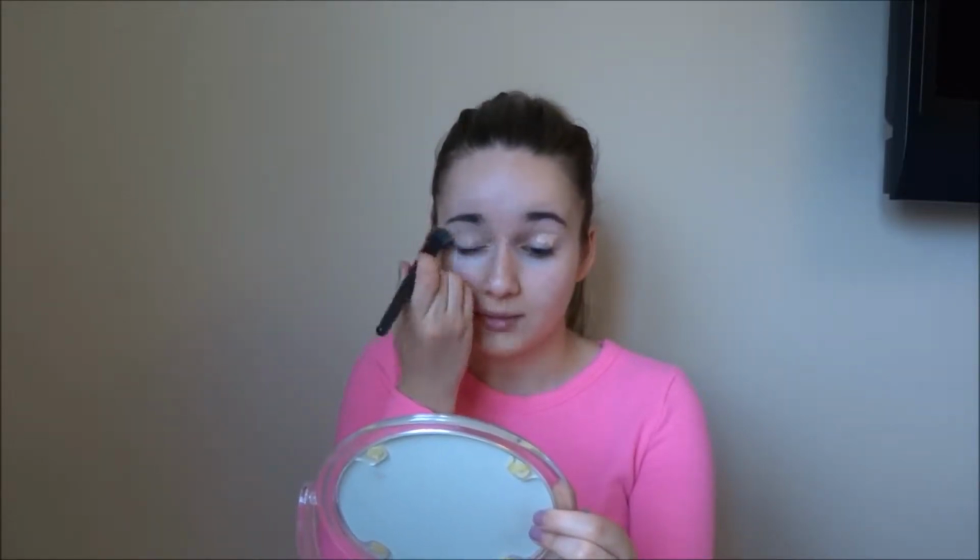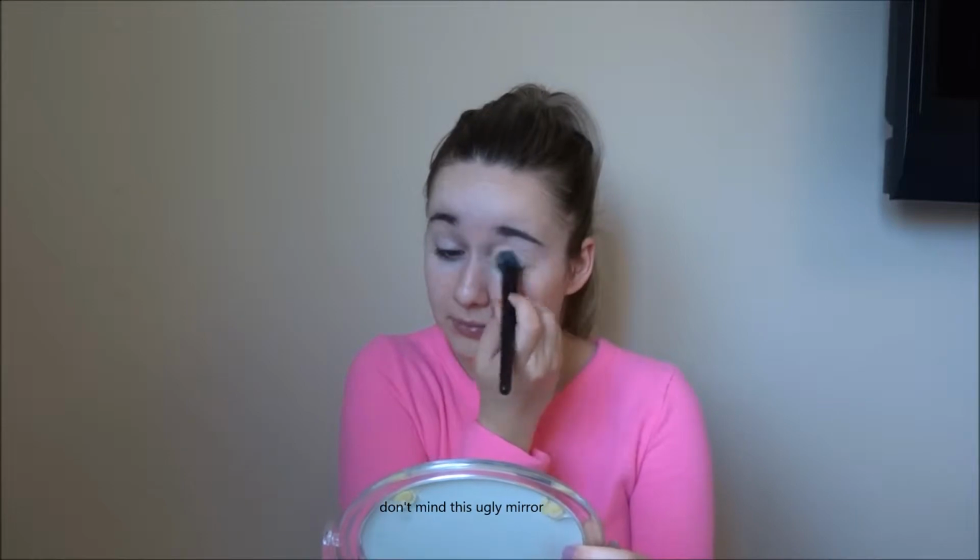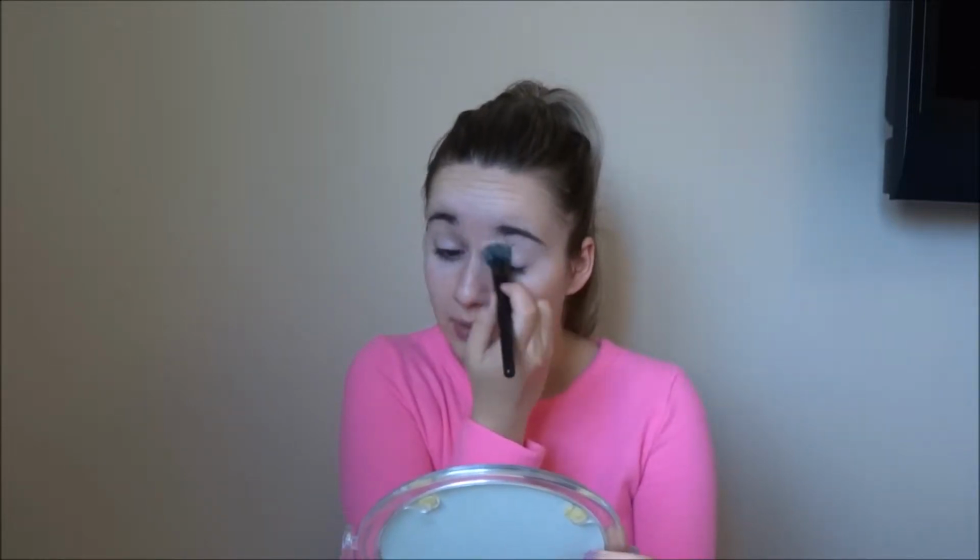To start off, I'm just gonna start on my eyes. I'm gonna take a concealer and just prime it a little bit. And then I'm just gonna go in and set it a little bit, because if I don't set it, then usually my eyeshadow creases. Not that I'm gonna do a crazy eyeshadow, but just the shading in the inner, not the inner corner.